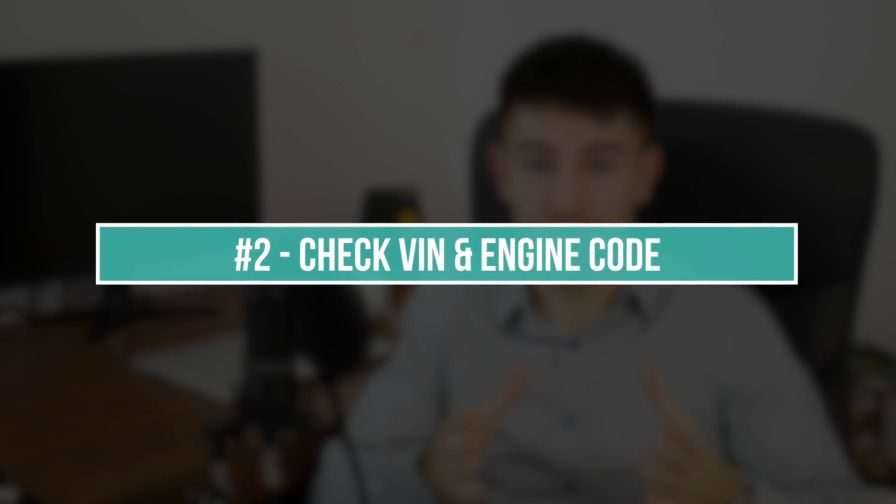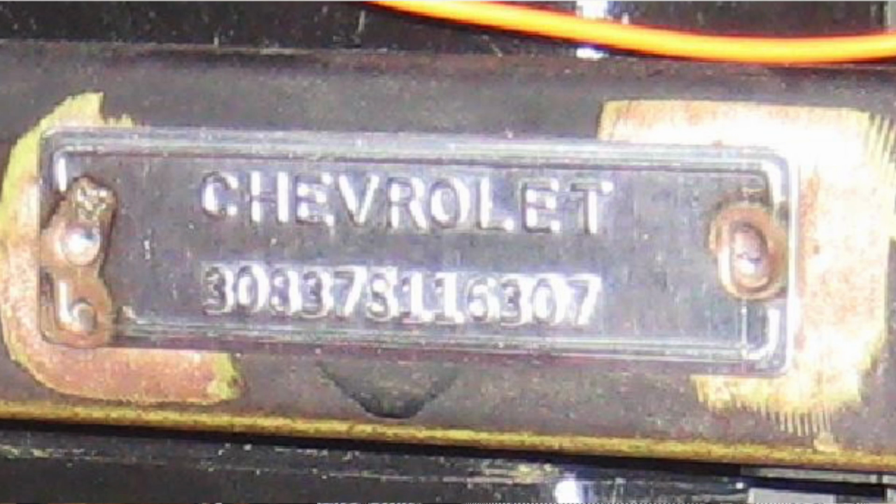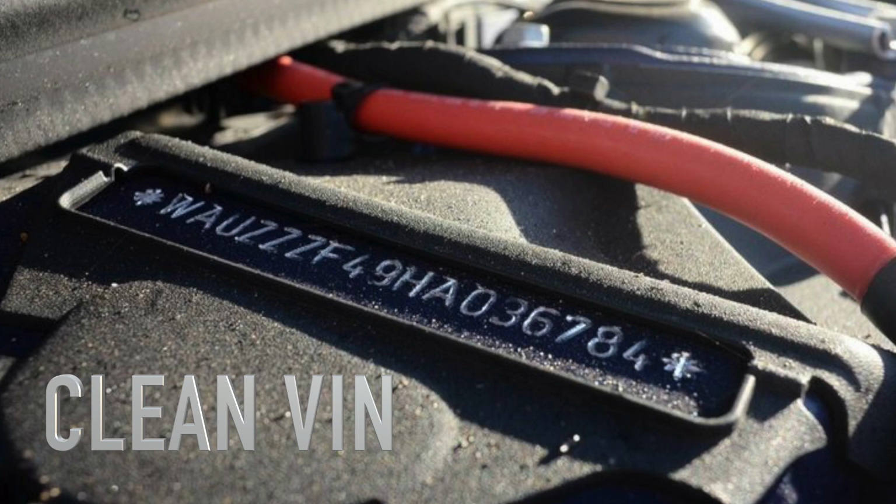I don't know too much about you guys in the US, but here in Europe, in Romania, as an MOT tester, the first thing that I need to inspect on a car when it comes to the MOT test, I have to check the VIN number, the engine code and the documents. That's because there are lots of stolen cars in Europe. If I see weld signs around the VIN on the chassis, it might indicate that it has been replaced or the car has been stolen.